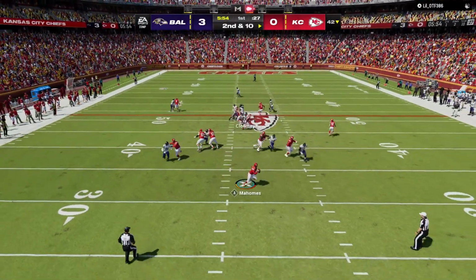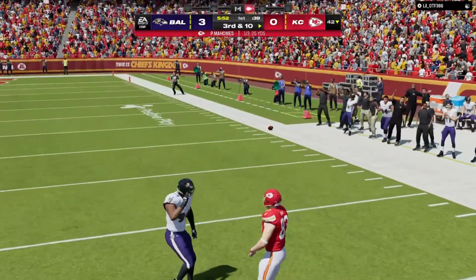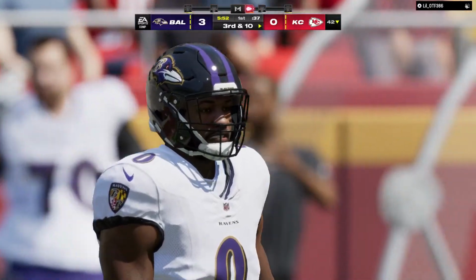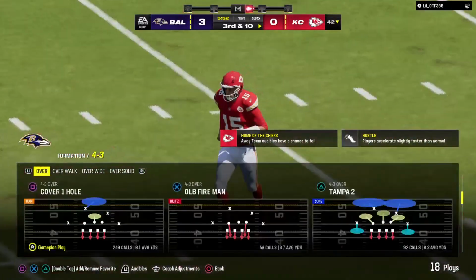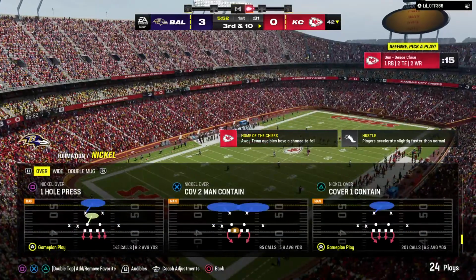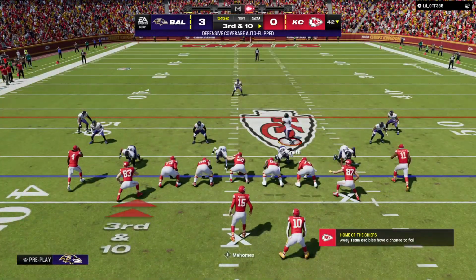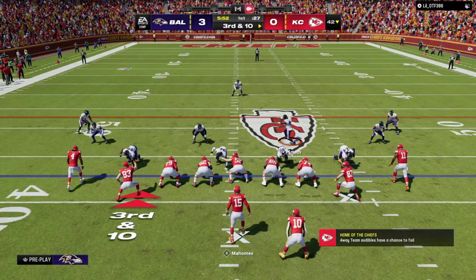Now Mahomes. Escaping the pressure right. And this throw a bit late as he couldn't reach back for it. I think he could have scanned downfield forever, but there wasn't anything available. Ends up throwing an incompletion, and I think he'll take that. So now 3rd and 10. A big play to start the drive, but nothing since.